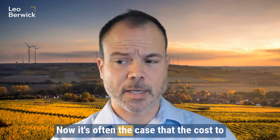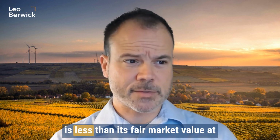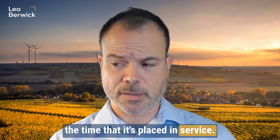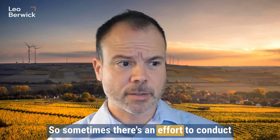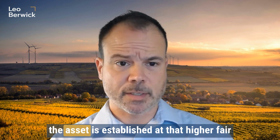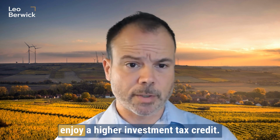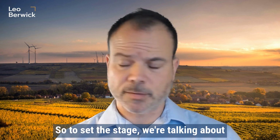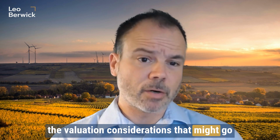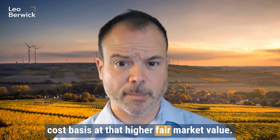Now, it's often the case that the cost to build an asset, let's say a solar installation, is less than its fair market value at the time that it's placed in service. So sometimes there's an effort to conduct a transaction whereby the cost basis of the asset is established at that higher fair market value so that the project might enjoy a higher investment tax credit. So to set the stage, we're talking about the valuation considerations that might go into the determination of establishing that cost basis as that higher fair market value.